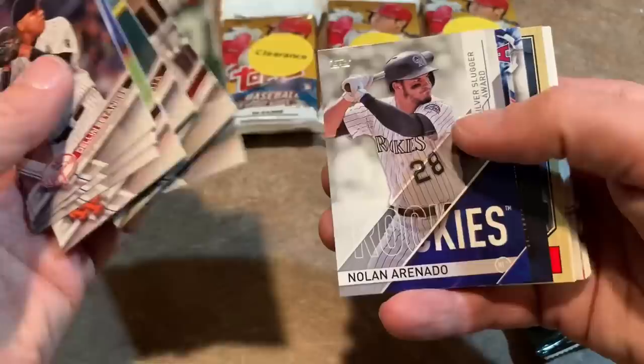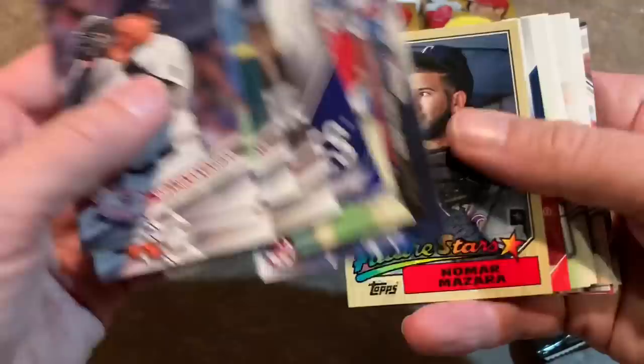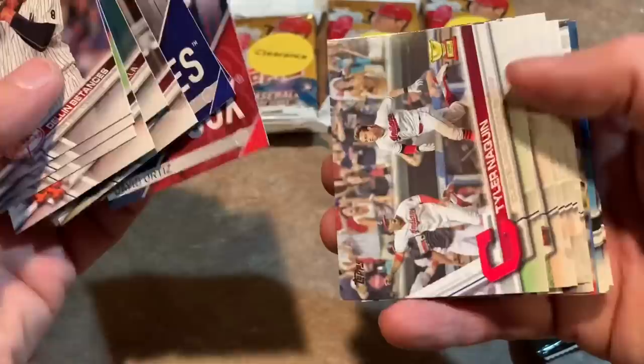Speaking of Nolan, there's another one. Then we have a then and now, Albert Pujols. Nomar Mazara, future star, 87 design. And that same David Ortiz again. Tyler Naquin. David Wright. Come on, Aaron Judge. Where are you? Aaron Judge, Alex Bregman. Got to find at least one of you guys. Benintendi, I know you're hiding in here somewhere, hopefully.